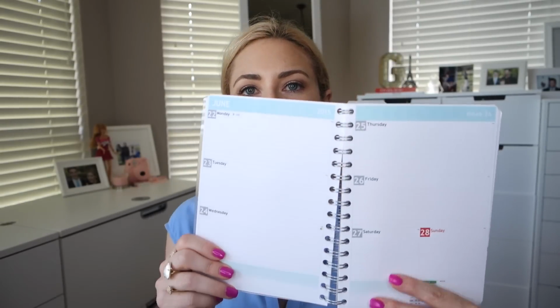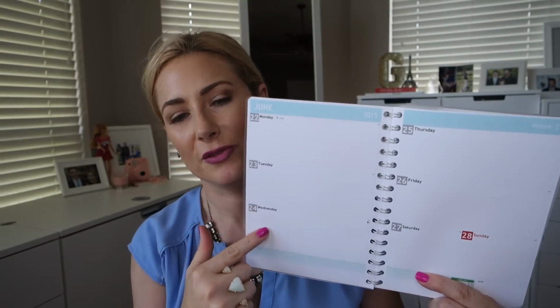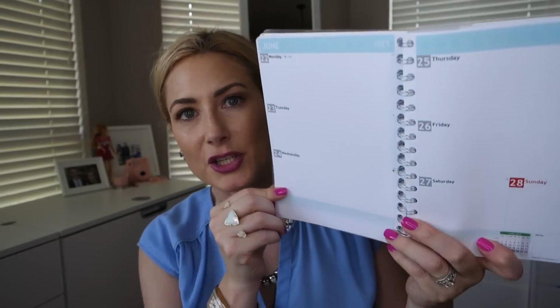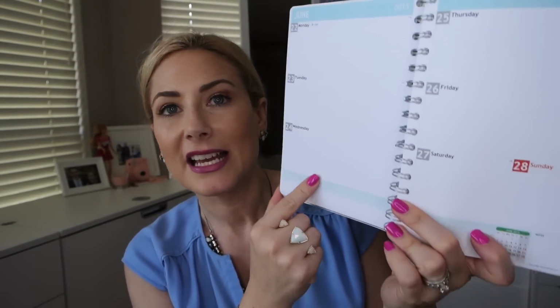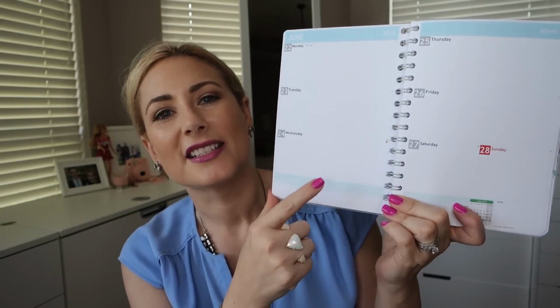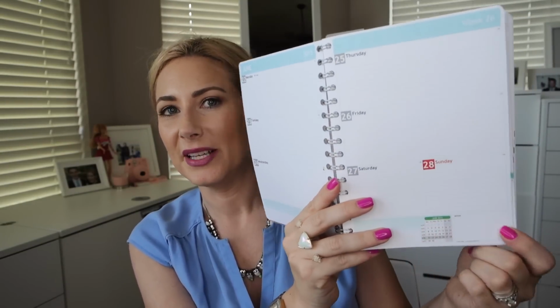And then here's a great example. I like the horizontal layout, so I chose that layout. You can do the vertical layout, and then they have little modules on the bottom. I opted to have no modules. Last year I had I think it was a to-do list and personal goals, and you can keep track of meals. I just put the little calendar there.